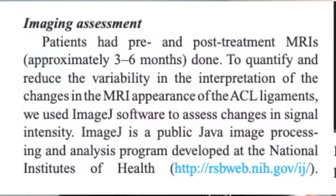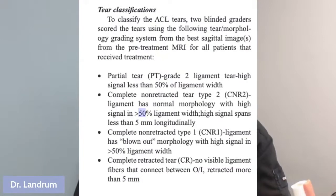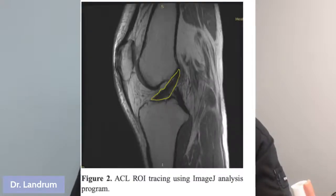When they took a look afterwards, they assessed it with MRIs, both pre and post treatment at 3 to 6 months, to see what was going on with the ligaments. First, they identified the type of tear, and the type of tear ranged, as mentioned before, from a partial tear to a complete non-retracted tear, to a complete non-retracted tear of a different type, to a complete retracted tear. And what they were able to see is that the ACL was back to a normative look post.